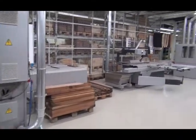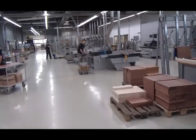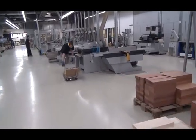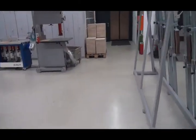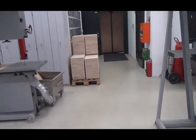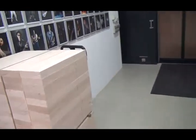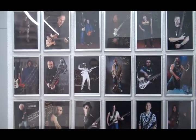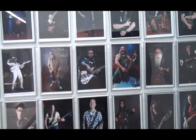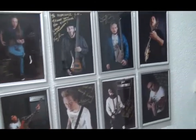So there's just a little glimpse of Warwick production, and you get an idea of how amazing this manufacturing facility is. Here's the wall of fame, all the different artists from around the world that have come here and visited the factory.